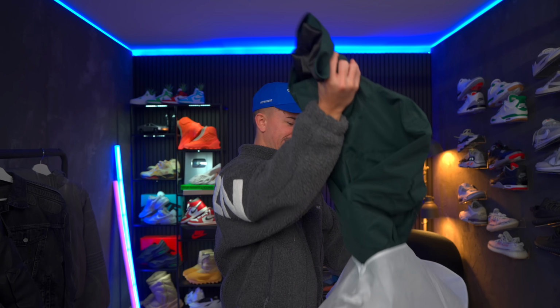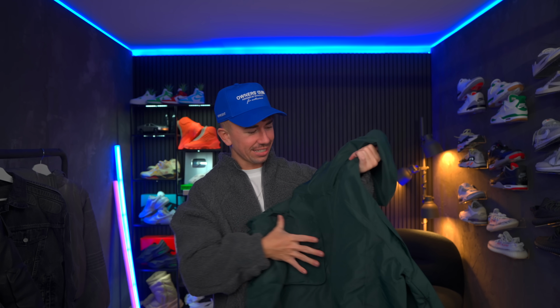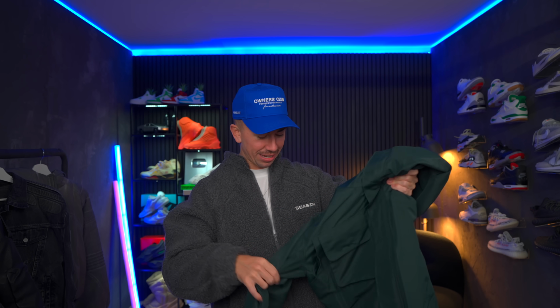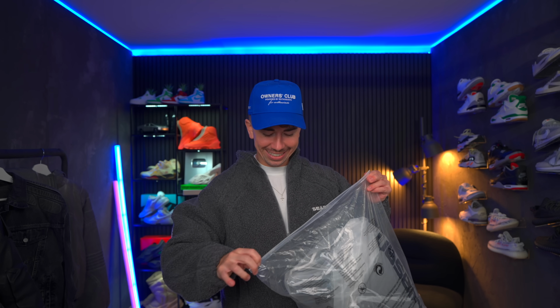Ooh, okay, so this is their shell jacket. Very, very dark forest green. It's very lightweight. I'm assuming it's waterproof, at least it feels like it. The piece that I'm most excited for is in here.